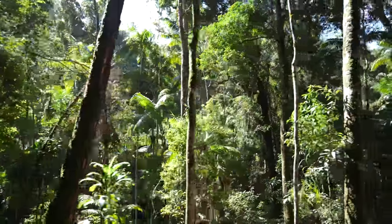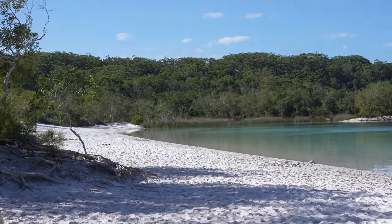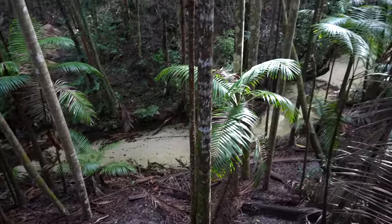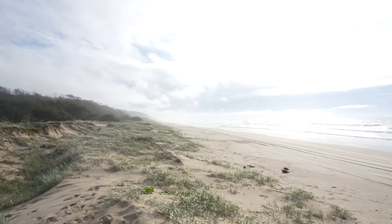And you might think, how does an island made of sand have an abundance of rainforest and eucalypt woodlands? Well, unlike many sand islands, plant life is abundant due to the naturally occurring fungi present in the sand. This releases nutrients in a form that can be absorbed by the plants. Early impressions of the island were not positive.